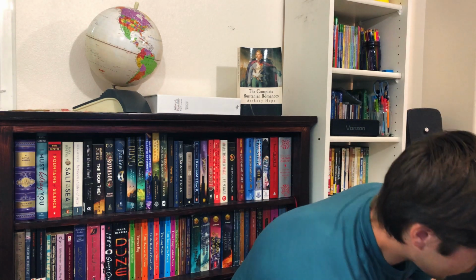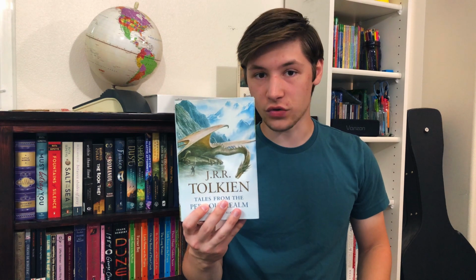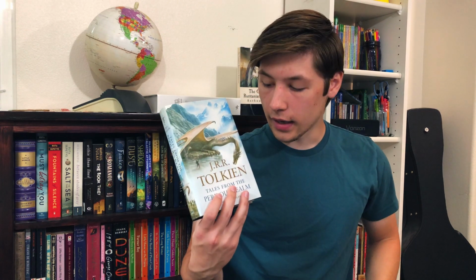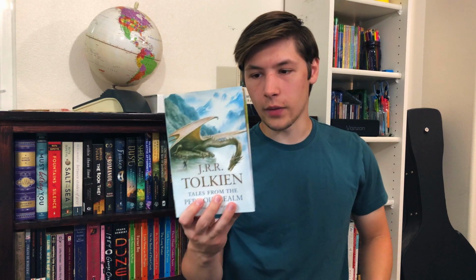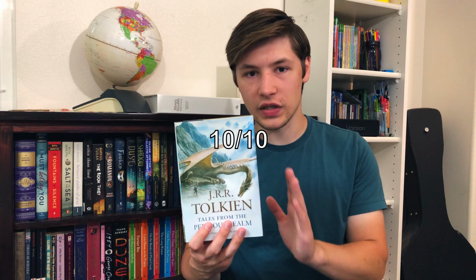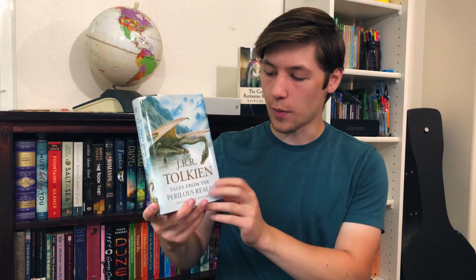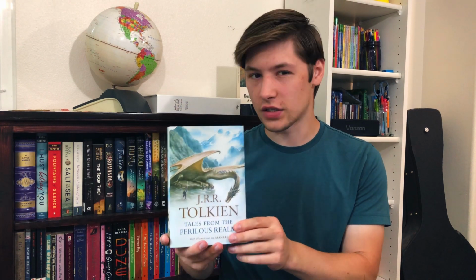So we'll start with one that is very clearly a dragon, and that would be Tales from the Perilous Realm by J.R.R. Tolkien. So this very clearly, very obviously has a dragon right on the front, and it's a beautiful dragon. This is a solid 10 out of 10 dragon. The cover itself, Tolkien art is always gorgeous, but this cover is easily a perfect 10 out of 10 for me. That dragon just looks so good. I absolutely adore this cover, and I still need to read this book, but that's just a great dragon.